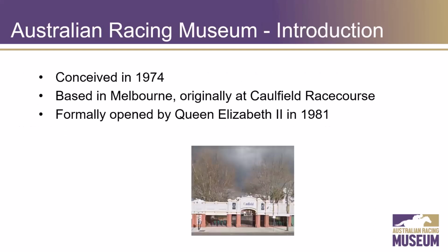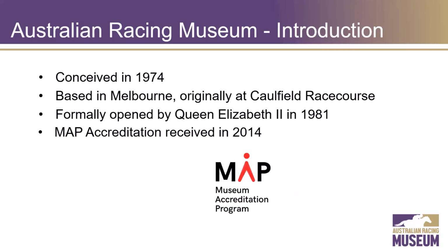So our museum, conceived in 1974, so we're just coming up for our 50th anniversary. Like a lot of museums, we started small. We're volunteer-run, passionate volunteers involved in the racing industry who started work bringing a collection together. They managed to get some space at Caulfield Racecourse and started collecting. That went along for a few years. They had a few small displays under the grandstand, and then with the connections they had, Queen Elizabeth opened the museum formally in 1981. We've since then managed to get MAP accreditation. We have our professional staff, and we've grown a little bit.